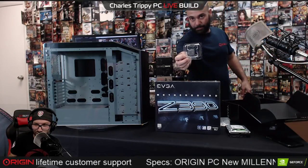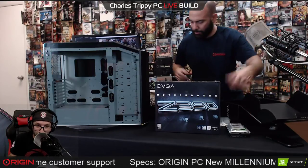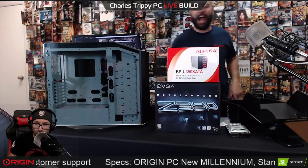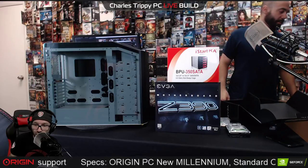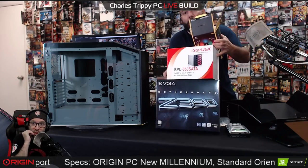The 9900K from Intel. Wonderful. Beautiful, lovely, simple, rustic. 5-bay hot swap. Is that the lockable one? No, this is not lockable. Got it. And last but not least, Corsair M120 Pro RGB.